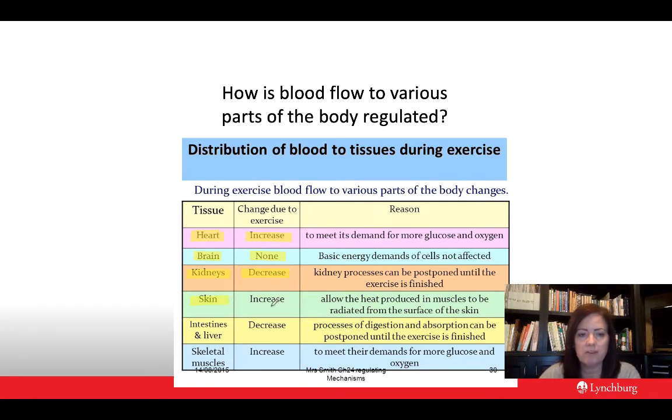What happens to the skin? Well, you can see this if you've ever done hot yoga and you turn bright red. Obviously, blood flow to the skin at that point has increased because you have to get rid of all that extra body heat. Same thing happens when you run hill repeats or do any kind of exercise. Blood flow to the gut, so intestines and liver, what happens? It's not that important at that point in time to be digesting that Chinese super buffet, so we're going to decrease blood flow to the gut.